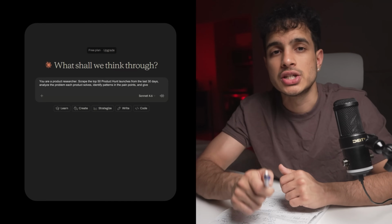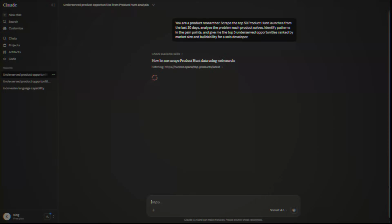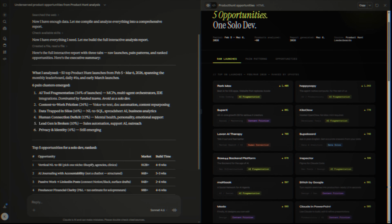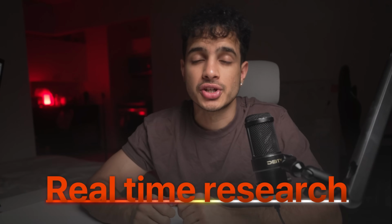You use its research and reasoning abilities to do the ideation for you. Open Claude Code and give it a structured prompt, something like this. It browses, it reads, it synthesizes, and hands me a ranked list of ideas with reasoning, all in a nice, beautiful HTML page. That's not just going to ChatGPT and getting generic lists. That's an agentic system doing real research in real time.